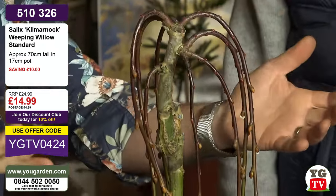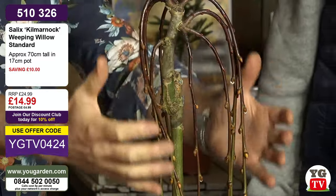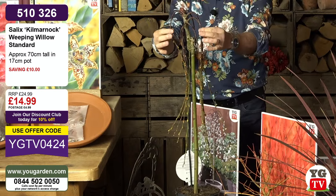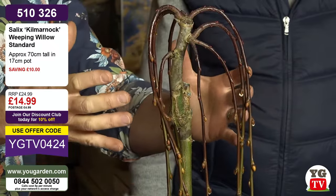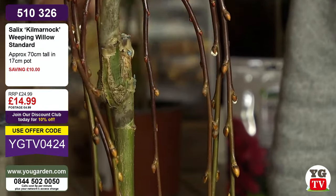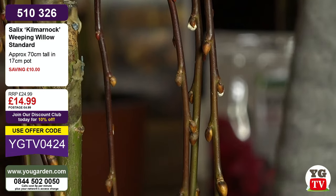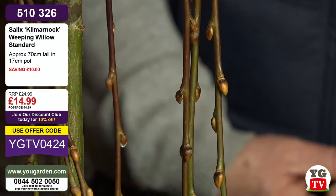Even when it's actually dormant, you've got the elegance there, those lovely trailing stems that look just so lovely, with the shiny dark bark on there. Then the catkins come out, which look magnificent, with the yellow stamens as well, which look brilliant. Then it comes into leaf and it looks really great through the summer. And you can see the little catkin there just popping open just now. The little ones at the top here as well. They're not far off, are they?